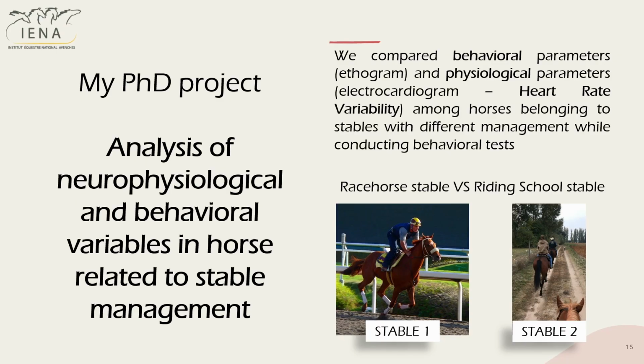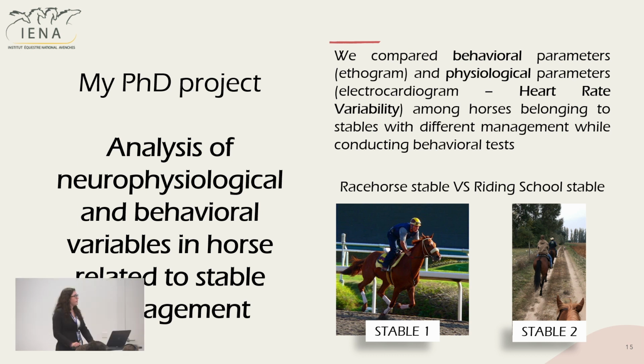Okay, now I'm going to talk a little about my PhD project, which is titled Analysis of Neurophysiological and Behavioral Variables in Horse Related to Stable Management. Basically, I compared horses belonging to a race horse stable versus horses belonging to a riding school stable, and compared behavioral and physiological parameters during the execution of behavioral tests.